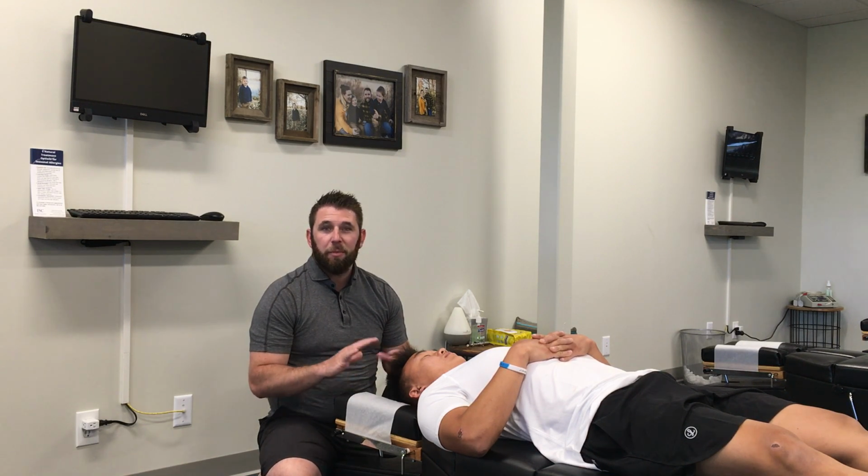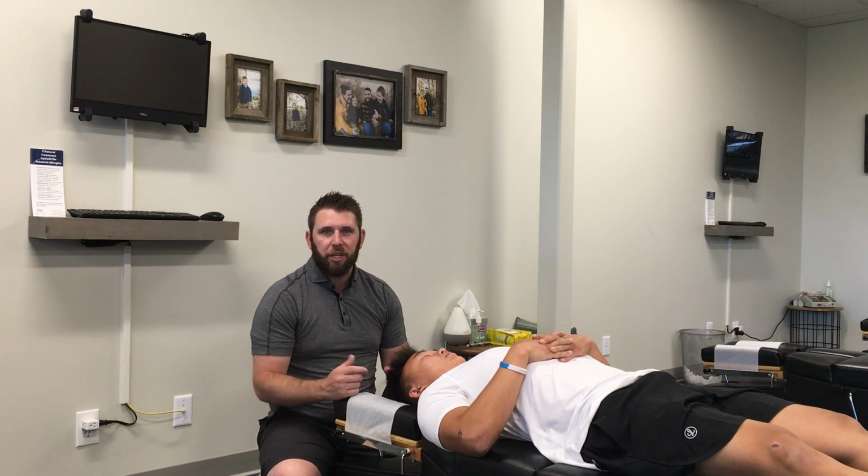And like I said, we can make many different types of adjustments and ways to adjust the spine if you're concerned about the turning and cracking. If you have any questions, obviously let us know, but that's what we're looking for with the cervical spine here.